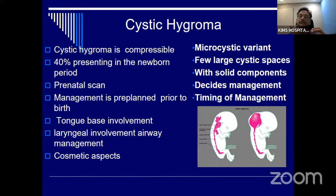Or those which have significant solid components. Especially if solid components are there, those are the conditions where the child may go for surgery. And for the microcystic variant, certainly there is not much medical management or injections that we will work with.